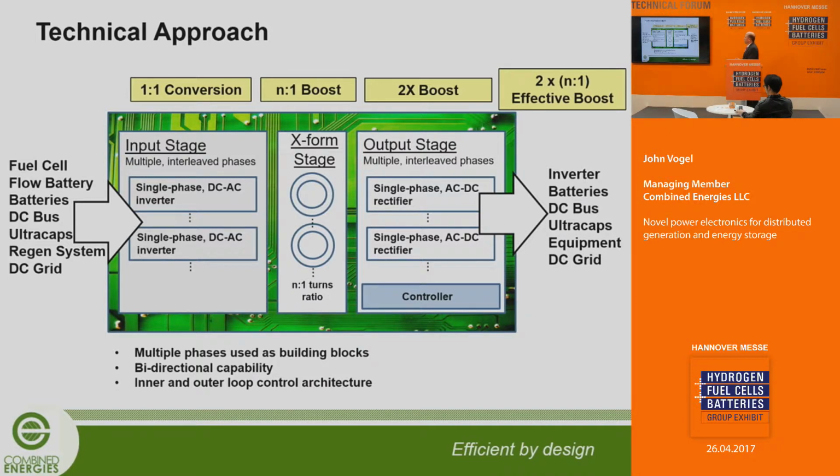The output stage then is broken down into single-phase rectifiers, and the controller concentrates on the inner loops, controlling the switching of the input stages and the output stages, and then the outer loops reduce it to a very workable, very manageable, seemingly simple device that can work with either the inverter, outboard power electronics, or then go out onto a main controller out onto a DC bus.